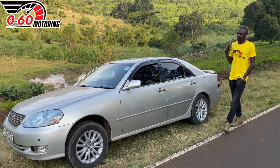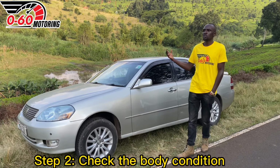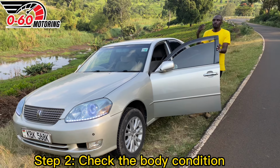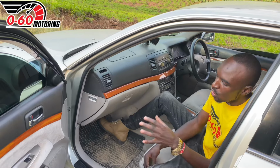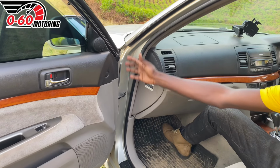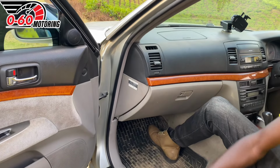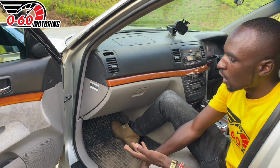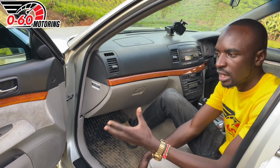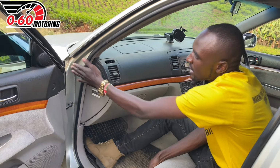So when you have reached the place where you want to check the car, of course you are going to start with the body condition of the car. There is this thing we normally call original paint. Someone may tell you a car has never been repainted, but maybe it has been repainted. So once you open the door, you can actually tell inside here. You can check inside here and see whether the car has been repainted. The color inside here should be what is on the outside. I've had cases whereby you go to check a car, unapata hapa ndani iko pink, iko blue, na maybe gari nje ni white, na mtu anakuambia the car is original paint. So unaangalia hapa ndani.